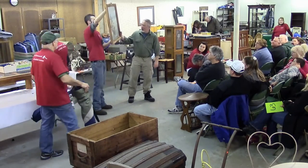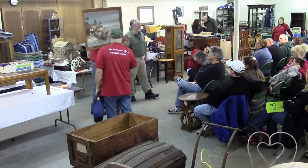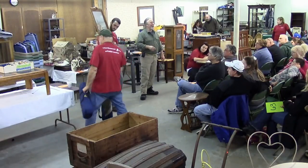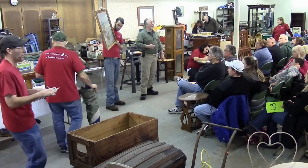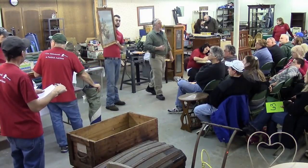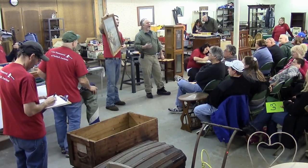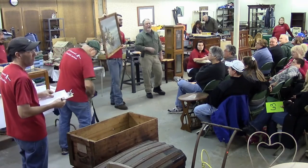This seascape with the boats, signed sea print, or I don't know, signed something. $10 where? $10 on that. Oil on canvas, seascape. $10, put it in your bathroom, like you're at the beach. $5 on that, quick. Sold, $5, 255.